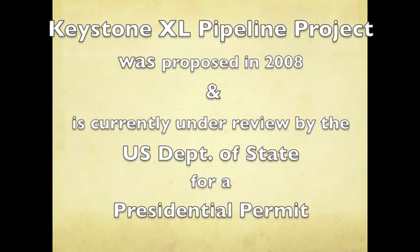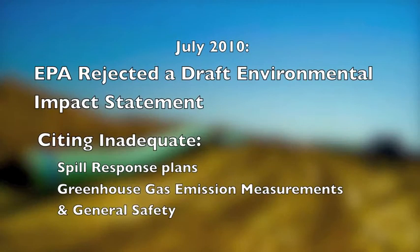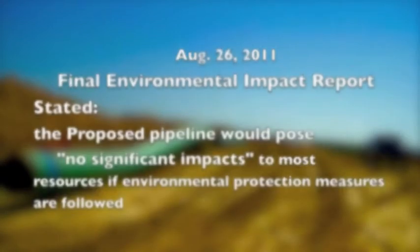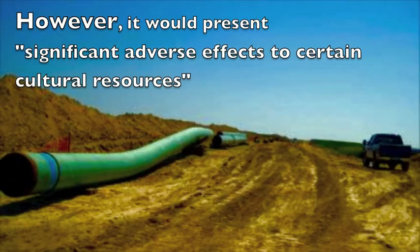The project was proposed in 2008 and is currently under review by the U.S. Department of State for a presidential permit. The EPA rejected a draft EIS in July of 2010, citing inadequate spill response plans, greenhouse gas emissions measurements, and general safety. 1 month later, the final EIS stated the proposed pipeline would pose no significant impacts to most resources if environmental protection measures are followed. However, it would present significant adverse effects to certain cultural resources.